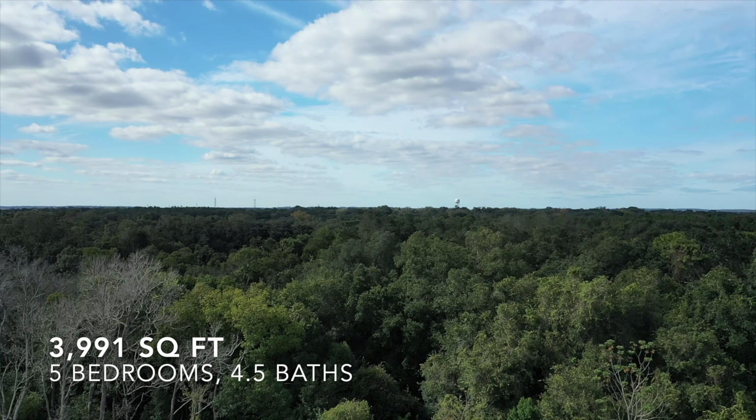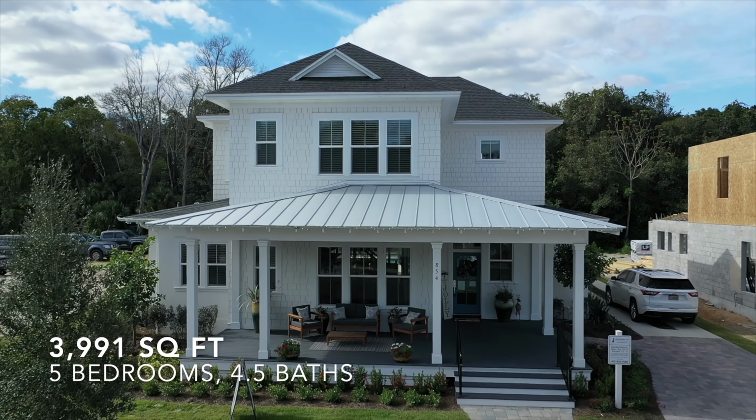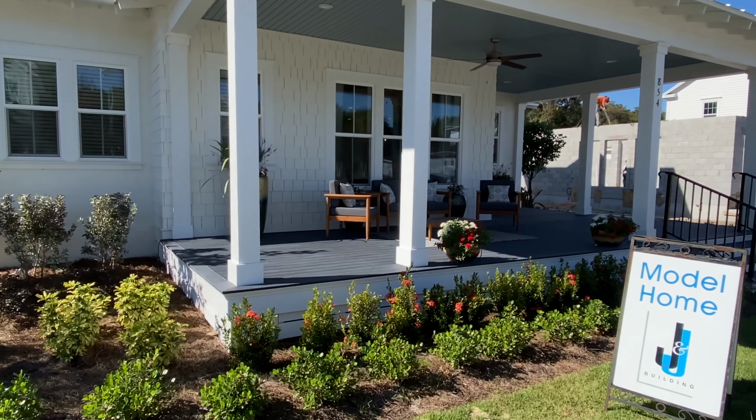This home is 3,991 square feet, and that does include the pool house. It has a total of 5 bedrooms, 4.5 baths, a loft, an oversized 2-car garage, and a pool. Please take a look around.